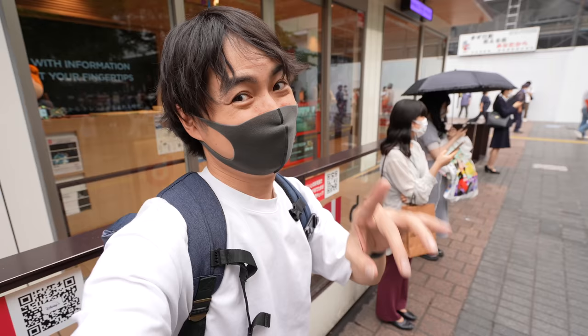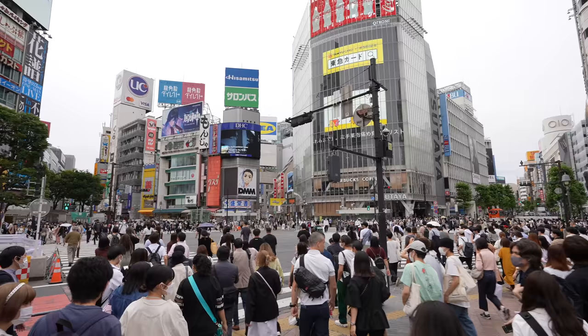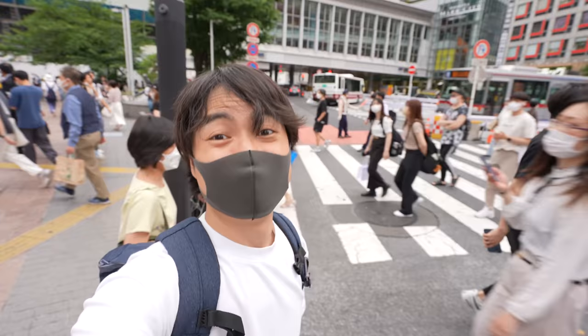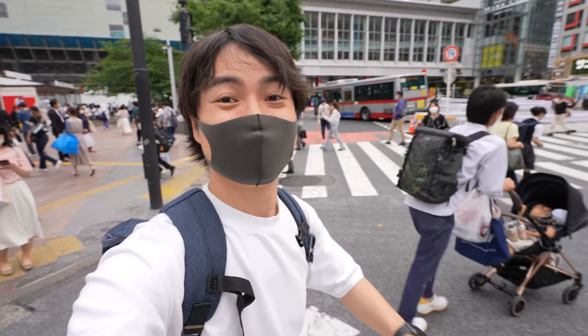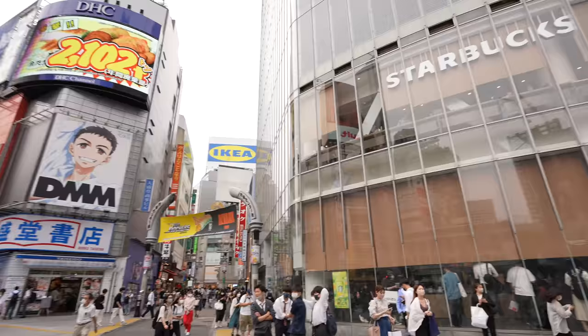Well, today not so many people, but this place will be so packed on the weekend. So if you want to meet up with someone, this place is not really a good place to meet up. And in front of Hachiko statue, there is the busiest intersection, Shibuya crossing. Even on the weekday, it's crowded. On the weekend, this place is gonna be crazy. So you will enjoy Japan. If you want to take a photo of Shibuya crossing, that Starbucks will be the best place.